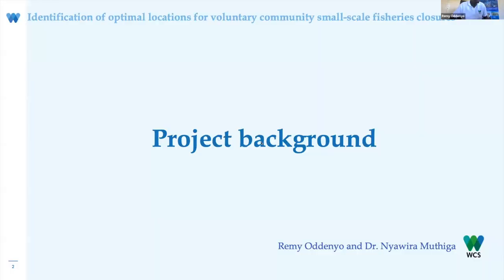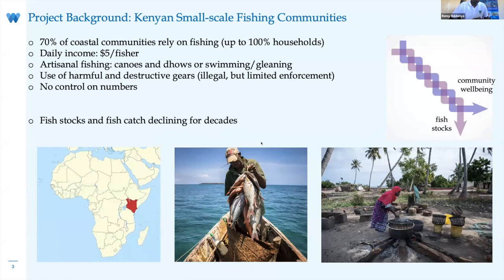Our presentation will have a number of sections, covered by different members of our team. I'll be starting off by giving some background on the context in Kenya, followed by Dr. Nyawira Muthiga, who will be looking at MPAs and small-scale fisheries closures. Then we'll have Dr. Carl Zawada talking about the research approach, and finally, Dr. Jennifer O'Leary will close off with the conclusions. So it will be a tag team.